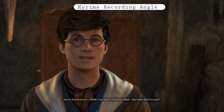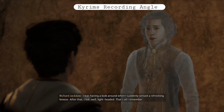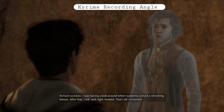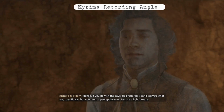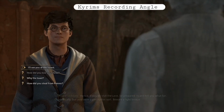I think I could guess how you died, but who did it to you? I was having a look around when I suddenly sensed a refreshing breeze. After that, I felt, well, lightheaded. That's all I remember. Hence, if you do visit the cave, be prepared. I can't tell you what for specifically, but you seem a perceptive sort. Beware a light breeze.